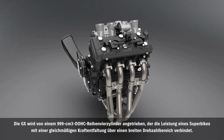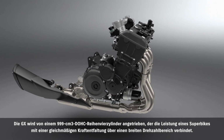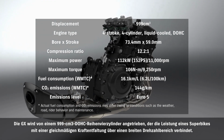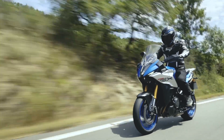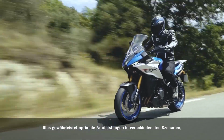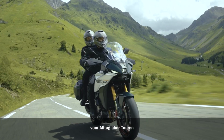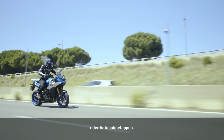The GX is powered by a 999 cubic centimeter DOHC inline-4 engine that features superbike level performance and smooth, consistently powerful output throughout its wide power band. This ensures optimal performance in a variety of riding and traffic conditions, including those experienced in everyday use or when touring, enjoying a sporty run, or riding on the highway.